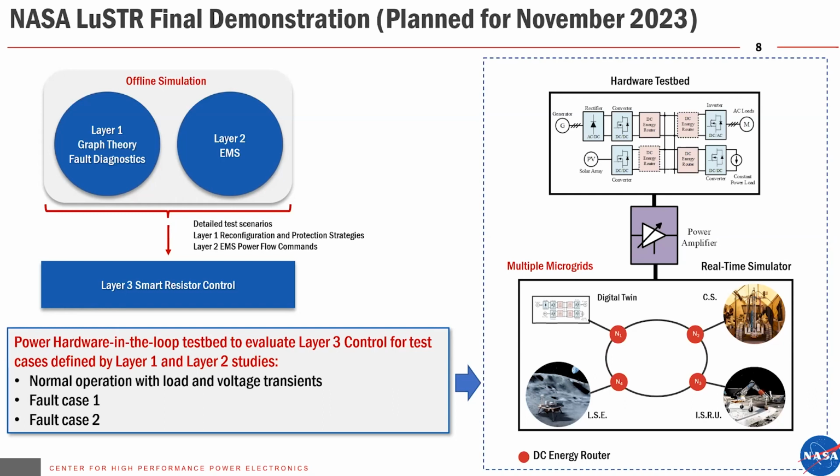Please stay tuned for our next presentation. I hope we will present in October at the LSIC workshop to show our updated results, especially from the testbed.